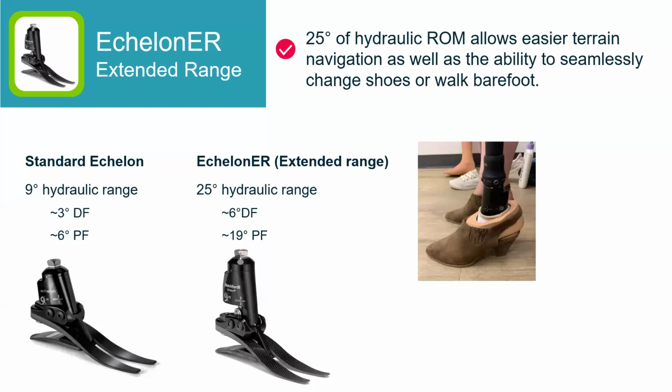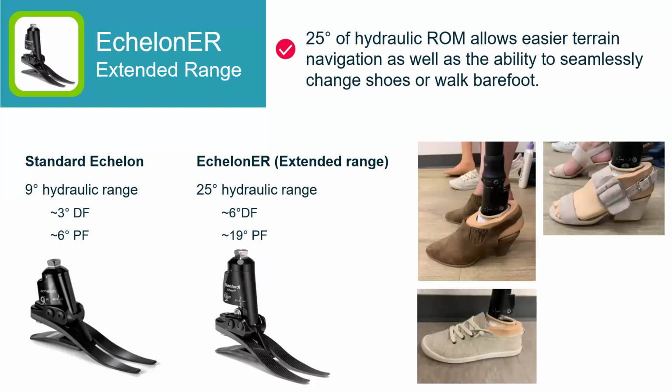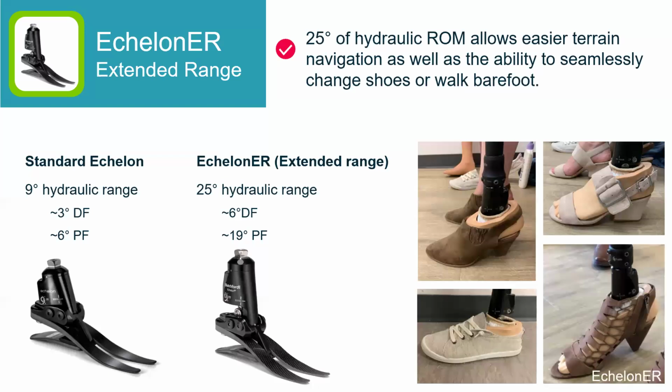So here you can see the change in heel heights. You can go from a flat soled shoe all the way up to 2-inch heels without an issue. And it self-aligns. There's no buttons you have to push. And you have to do down at the ankle. It's going to self-align to those.